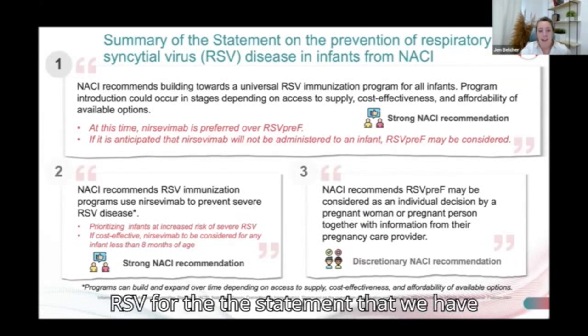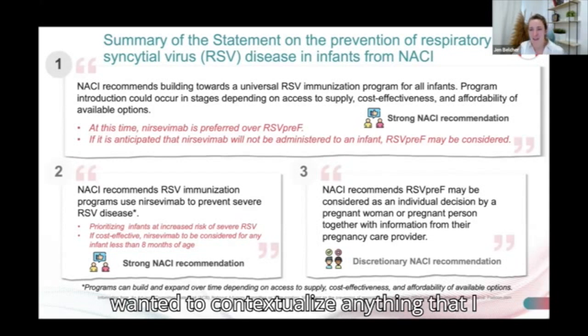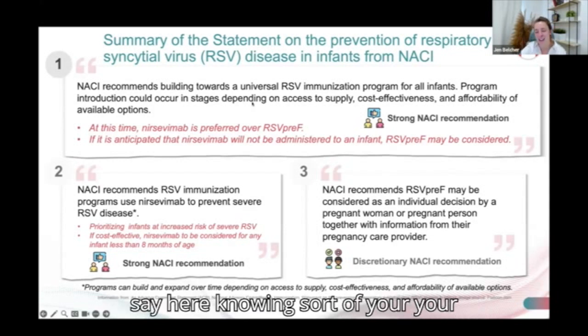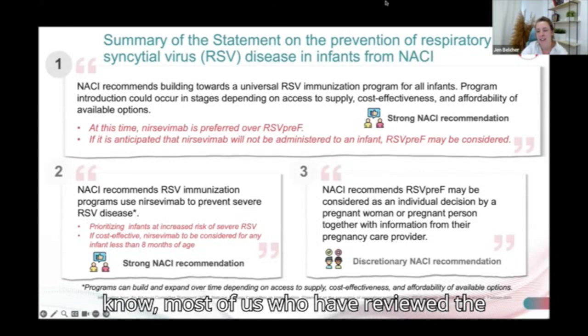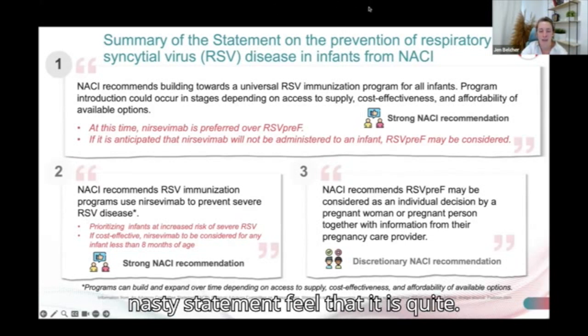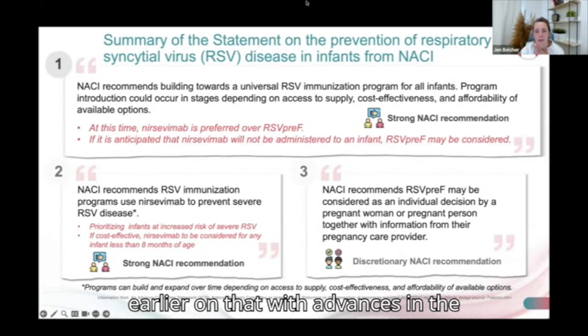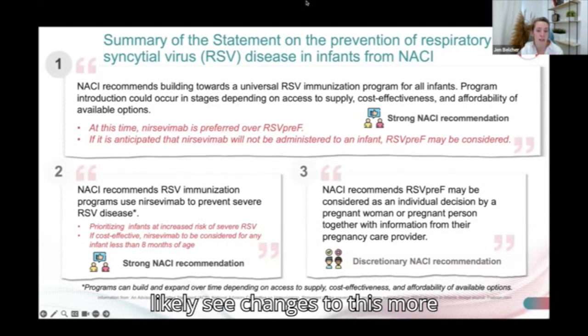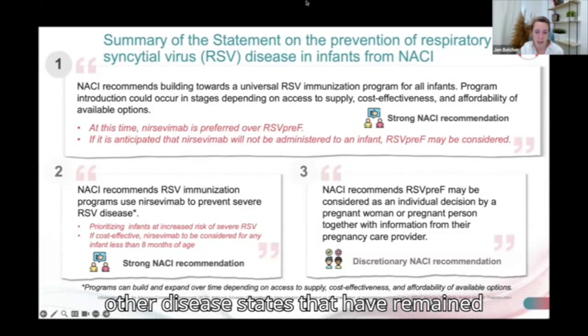So for RSV, for the statement that we have from NACI, Darine, maybe if you wanted to contextualize anything that I say here, knowing your background in this space. But I think most of us who have reviewed the NACI statement feel that it is quite conservative in nature. But that we are expecting, as Darine mentioned earlier on, that with advances in the evidence, the availability of other products and so forth, we should likely see changes to this more frequently than we have in some other disease states that have remained more stable.